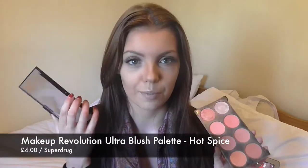I've shown this before, I've spoken about this before, but this is the Revolution Ultra Blush Palette in Hot Spice. And it is 8 different shades of blush, so annoyingly I broke the mirror off a while ago, but I love it because it's such a great big mirror. But you get 8 different shades, and I've really been loving this because I never really collected blushes that much because I never really used blushes, and now I've started to really get into them.